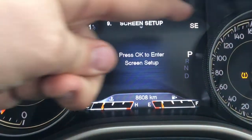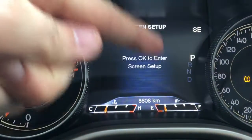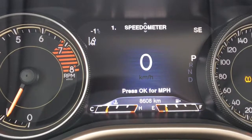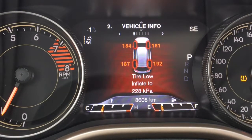You have a compass in the top right corner, outside thermometer in the top left corner. Some blank spaces down below. Go into the screen setup here and customize the screen. Have it say what you want it to say. You have a digital speedometer which you can change to miles per hour if you're going to the States. And back to your vehicle info.